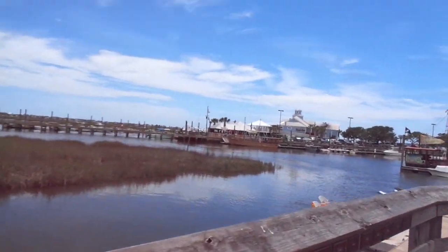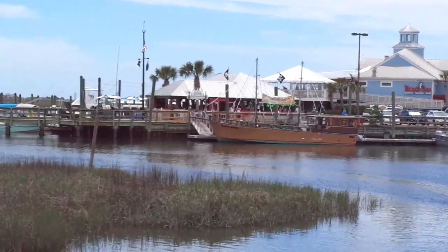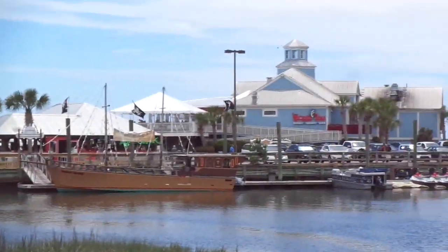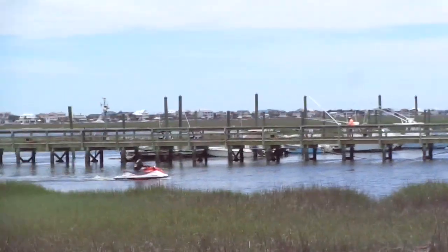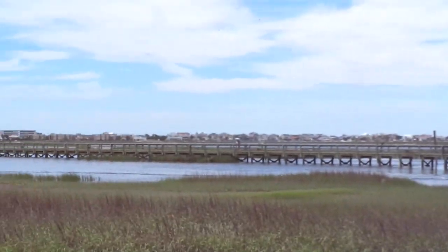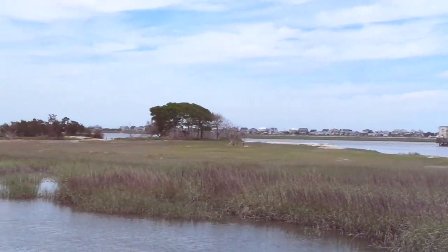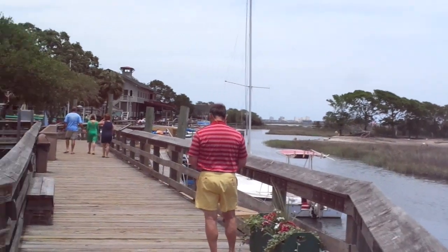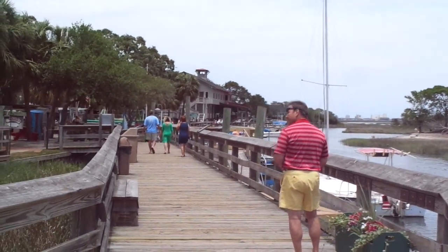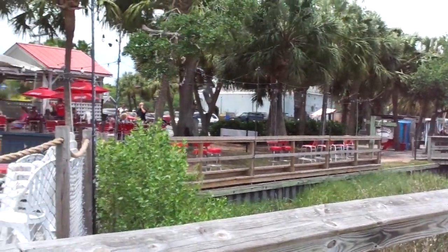Over there is where those bikers were, right there in that building at Wicked Tuna. The beautiful boat scene. Look at the scenery, though. I don't know how well the camera picks it up, but there's Goat Island over there. This is the whole deck we just walked. There's the back of Creek Rats.